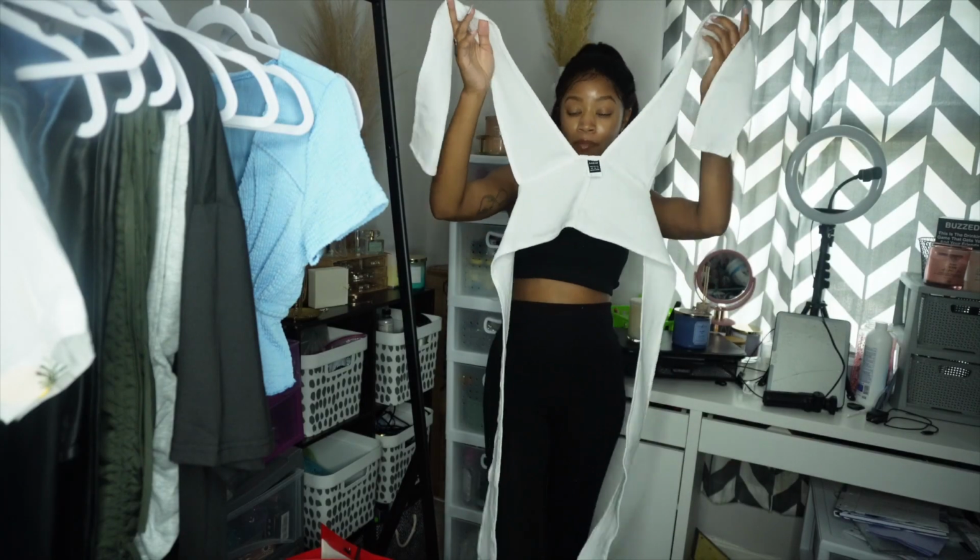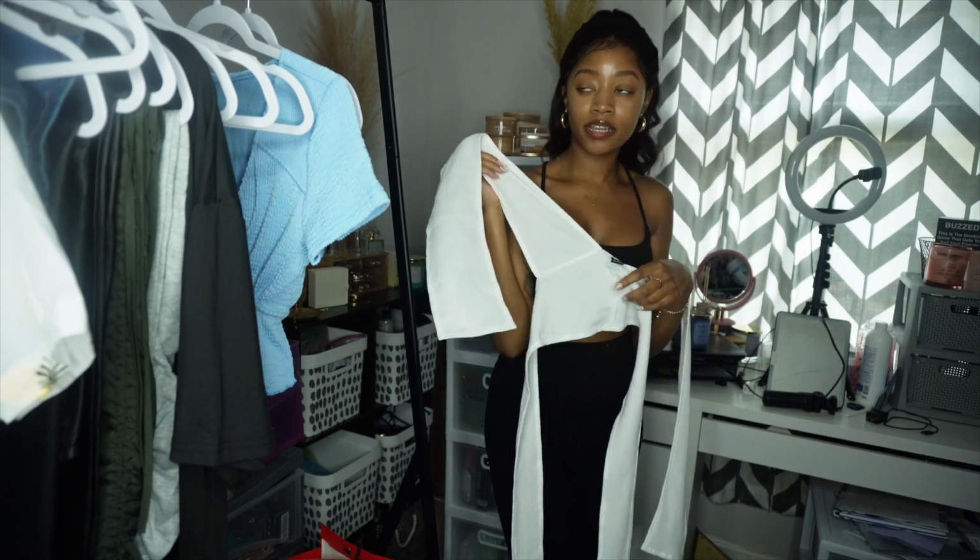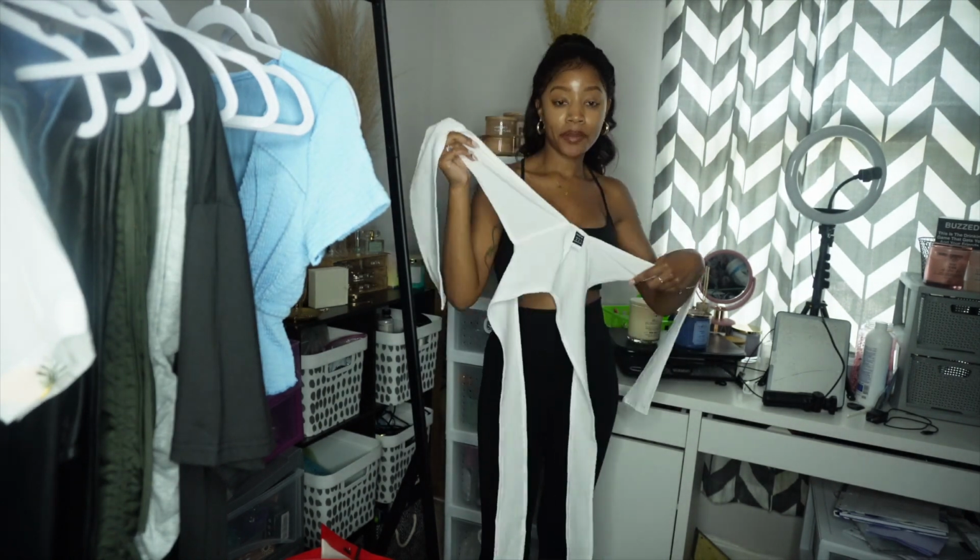But it's so cute. I'm glad I got this top. And the material is nice. It's thick and it's giving that sweater material.